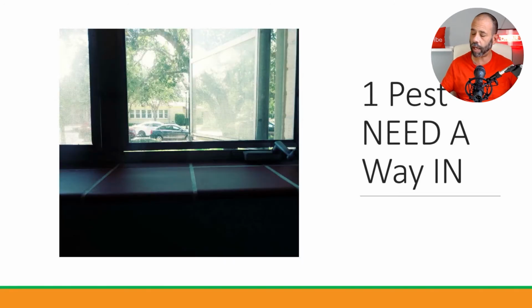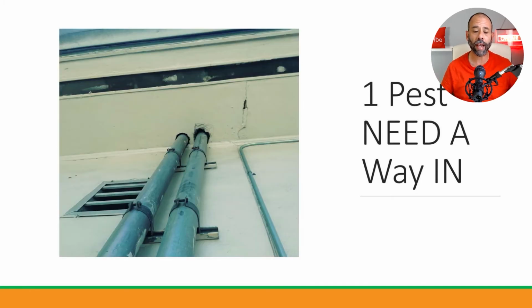Customer call says they got mosquitoes. Screen. Right there. Look at the gap. The window's open, and the gap on that screen. That's no screen at all. Fixing that screen is the problem. Rats getting up, roaches getting up, climbing up the pipes.